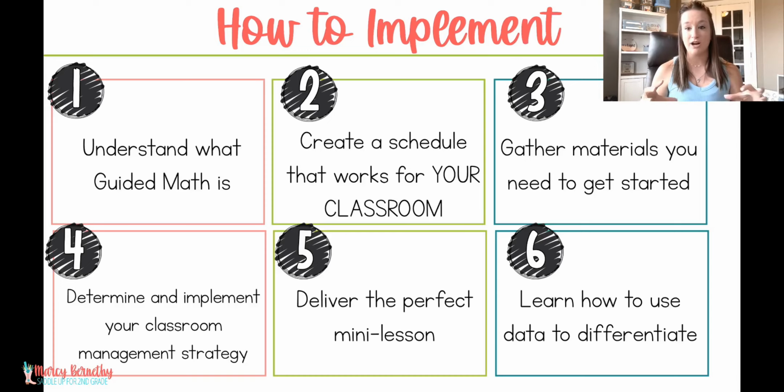It is a framework that follows a gradual release method from teacher-led instruction to student-led instruction. There's lots of different components that go along with actually implementing this framework into your classroom. There is so much more to it than, like I said, just creating your schedule. The first step is really to understand what guided math is and what it is not, because there are a lot of misconceptions out there.